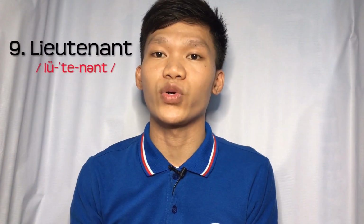Number 9 is lieutenant, another military word that confuses. This word is an example of a different pronunciation across the world, specifically US and UK. In British English, the word is pronounced as lieutenant, whereas in the US, you'll hear it lieutenant. While both countries kept the same spelling, the US pronunciation is heard increasingly across the globe.